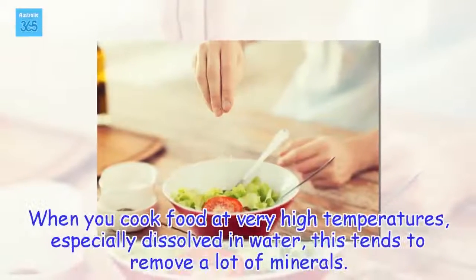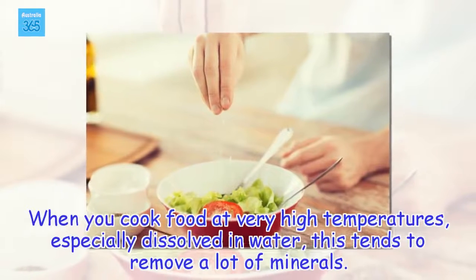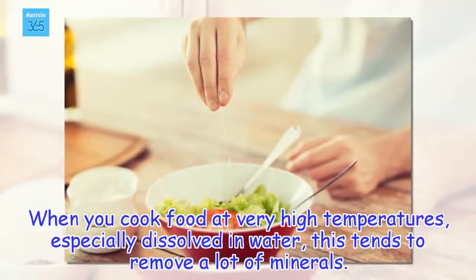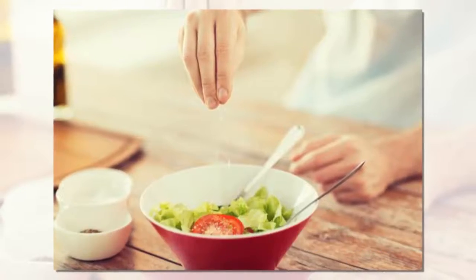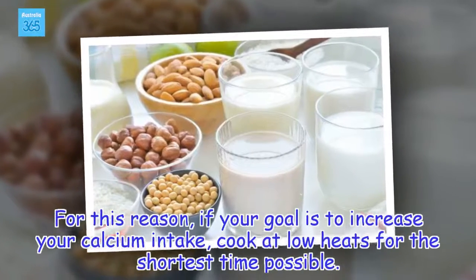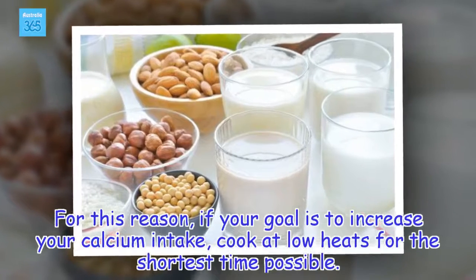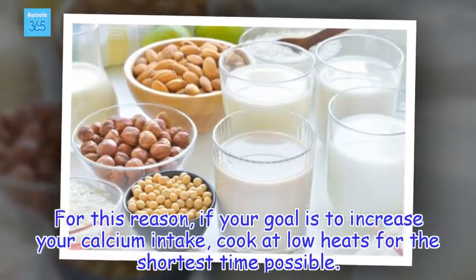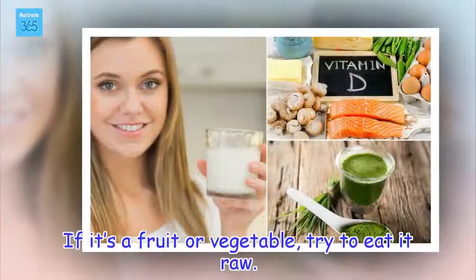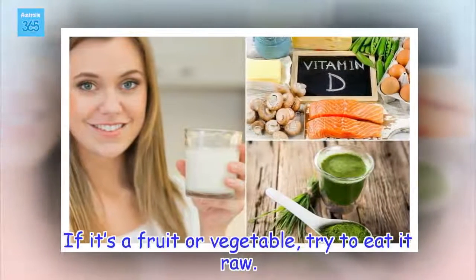When you cook food at very high temperatures, especially dissolved in water, this tends to remove a lot of minerals. For this reason, if your goal is to increase your calcium intake, cook at low heats for the shortest time possible. If it's a fruit or vegetable, try to eat it raw.